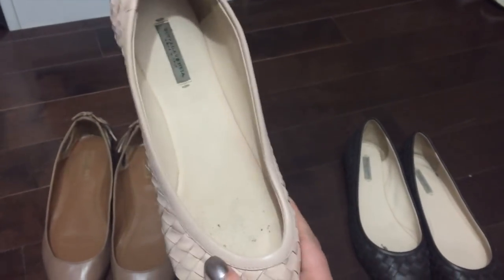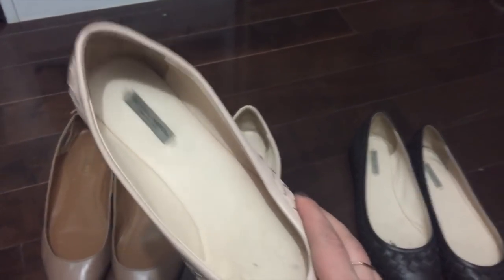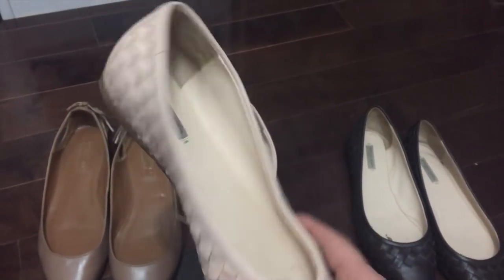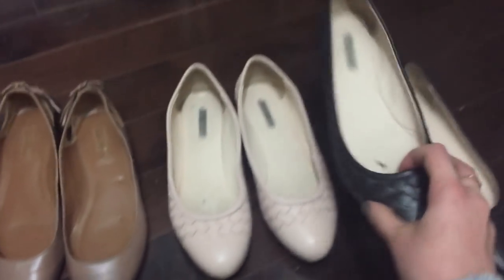These are Bottega Veneta shoes, and I love Bottega Veneta shoes. They are severely underrated in the luxury community, but they make the best leatherwear, best shoes, best purses. I really like their stuff. So I have a couple of pairs of classic flats. These need to be soled as well. So do these, also Bottega Venetas.